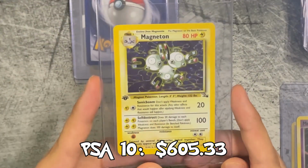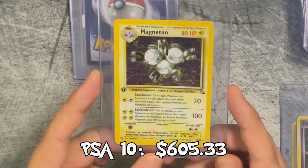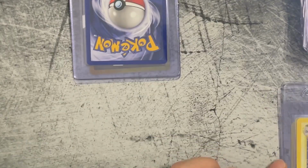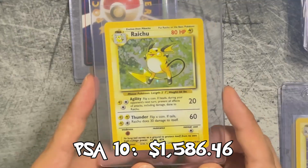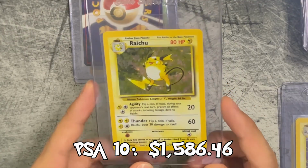First edition Fossil Magneton. This one looked super clean. The holo looked great. The centering looked good. The back looked fine. This is one I'll definitely send in, hoping for a 9 or a 10. Same thing, base unlimited Raichu. Really nice holo. Pretty solid centering, I think. Some of these cards just look really good.